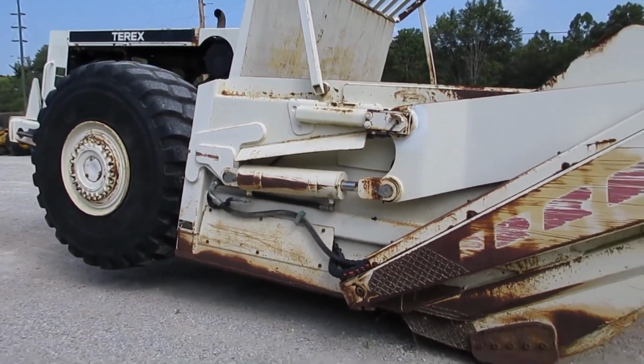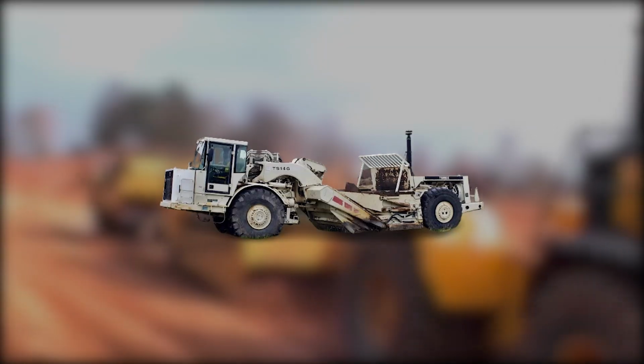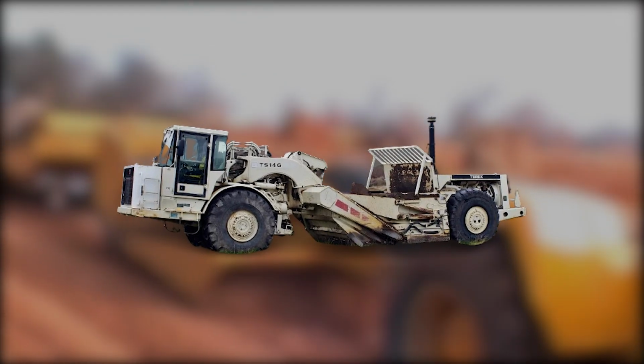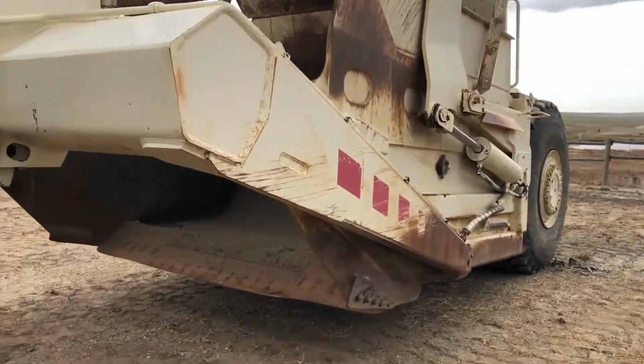engineered for efficiency. Standing tall with an overall height of 13 feet and a height to the top of the cab at 11 feet, the TS14G stretches out to an impressive overall length of 41 feet and an overall width of 11 feet. Its wheelbase measures 23 feet, ensuring stability.